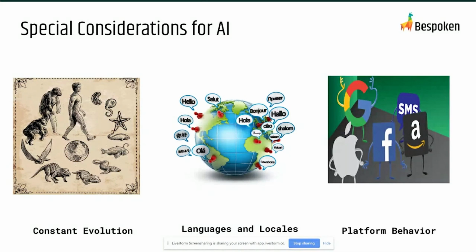Additionally, languages and locales. This is always a huge challenge. I don't think internationalization is ever an easy thing to do, but particularly when you're talking about AI-based systems and speech recognition-based systems, language becomes the primary input.